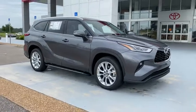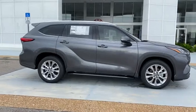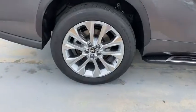Come test drive the 2021 Toyota Highlander. The Highlander is the SUV that's thought of everything. The Highlander offers seating for up to 7 and features Toyota's innovative center stow design.